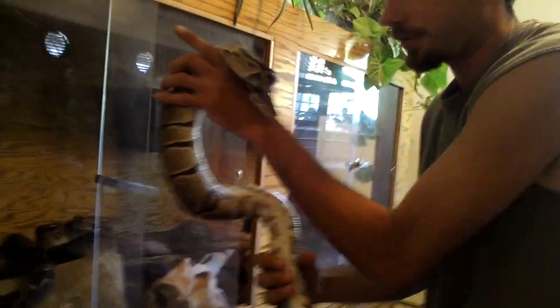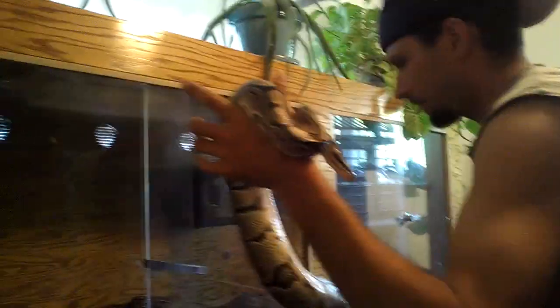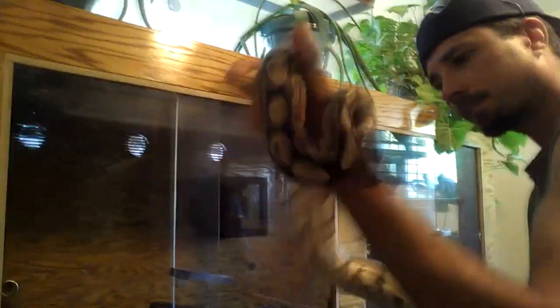I got a ball python here too. Should be on the floor there. Yeah, healthy. I told you that one is very cantankerous. He's a pretty snake, and it's real active.